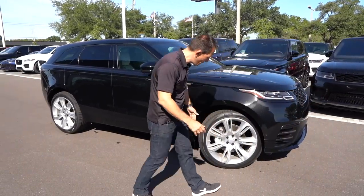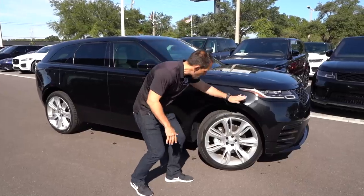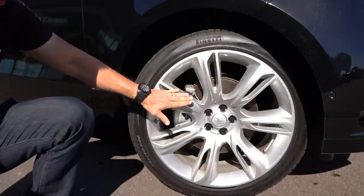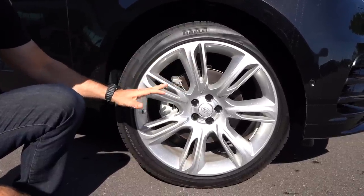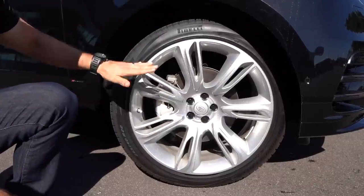Now, when we come around the fender, I like the way there's no flat black, no plastic, none of that. Very, very nice, wide open fender. Wheels, these are optional wheels. So this is a split spoke 22-inch wheel. Love the design. This metallic silver is working perfect with the black.